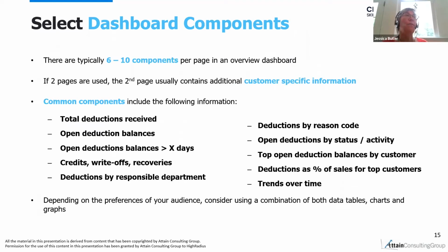When you have that information, typically I'd say 6 to 10 different components on a one-page dashboard. So if you use 2 pages, I often think that the first page is general information, and then on the second page you may have some customer-specific information that you want to share. Here are some components, and most of these, I think, are components that we'll be looking at. So total deductions received, my open deduction balances.